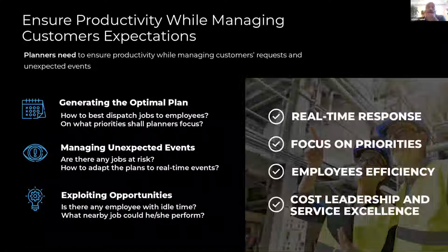So at the end, it's about a real-time response. You can plan, and the way our system works is at night, it performs a global optimization for the next day with all the available tasks for all the available employees for the next days. But during the day, it allows the planner to react and to adjust the plan in real time.